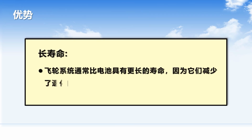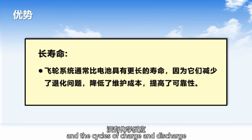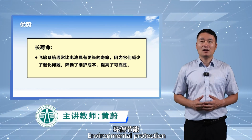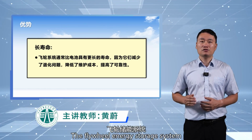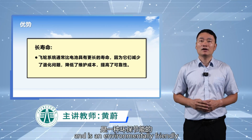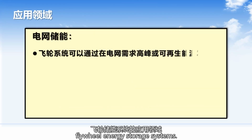Long lifespan. Due to the absence of chemical reactions and the cycles of charge and discharge in the Flywheel Energy Storage System, it has a longer service life and lower maintenance costs. Environmental protection and energy conservation. The Flywheel Energy Storage System does not produce pollutants and greenhouse gas emissions and is an environmentally friendly and energy-saving energy storage solution. Application fields of the Flywheel Energy Storage Systems.